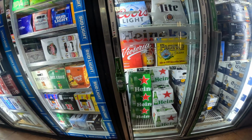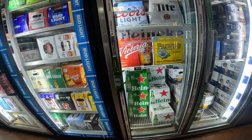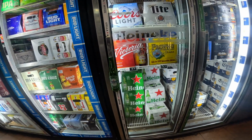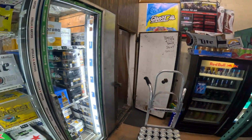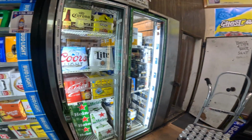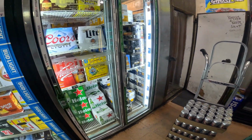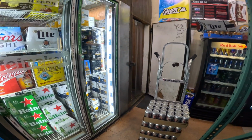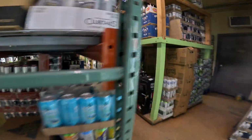How much is the 24, by the way? It's cheaper than a 12 pack. I mean, if you buy more you save money. Alright, I'll take the 24 then. Sure. Yeah, a cold one. I take that. So I'm taking the 24. Okay, I'll take it up to the front. Alright, thanks so much.